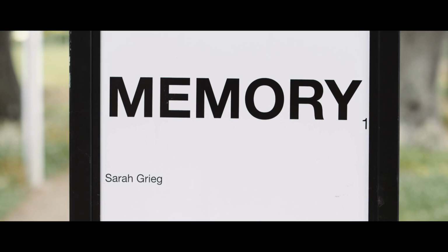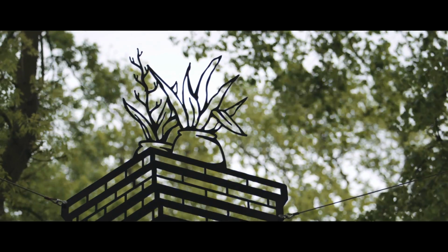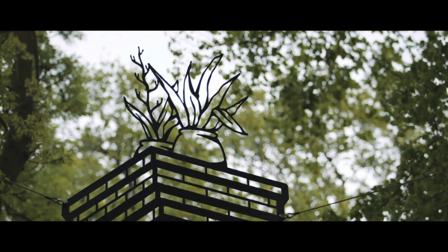I chose a chimney because it's something that's really missing from the skyline in Christchurch after the earthquakes. I chose a flax plant to be coming out of the chimney pots because it's a very strong and resilient plant. It's got a lot of cultural significance, and it's a really common sight in the Canterbury landscape. It's designed to remind us that although we've lost so much of our architectural heritage in Christchurch, new life continues to grow.